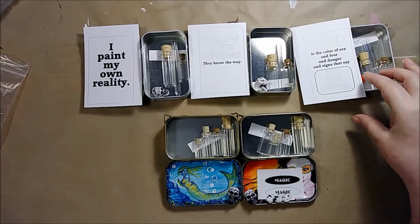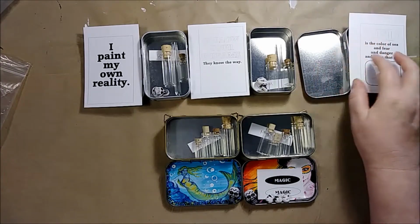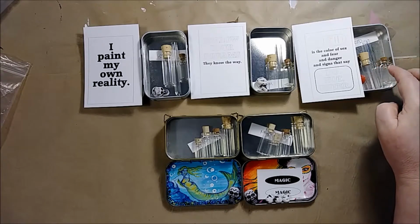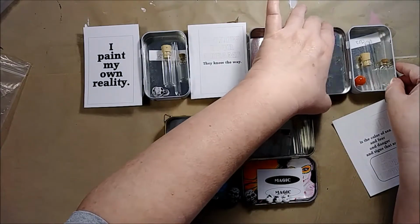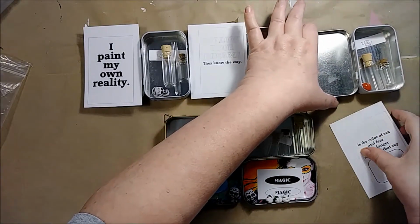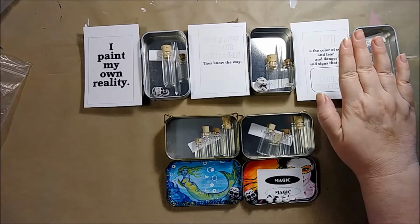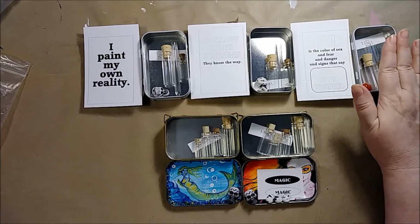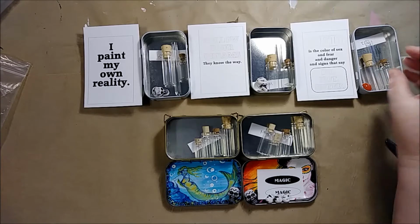I sort of shy away from too much dimensional stuff on the inside of the tins or on the inside of the lids because it presses against what's going on over here. So if I fill the tin and then try to close the lid with something dimensional on it, it won't close all the way. So my solution to that is generally make what's going on inside the lid very flat and then fill up this section. So I've got a flat thing and then a very dimensional thing going on.